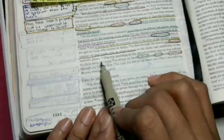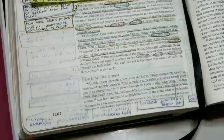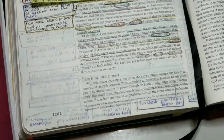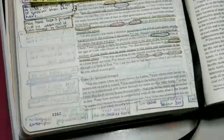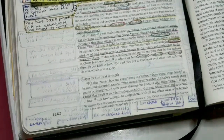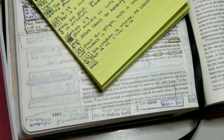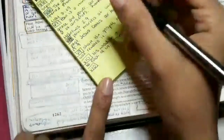And then it goes on to say, to the rulers and authorities in heavenly places. So basically, God will reveal his wisdom by his work in the church and to the angelic beings. God teaches the angelic beings through us. And you can read about that in 1 Corinthians 11:10, 1 Peter 1:12, and in 1 Timothy 5:21.